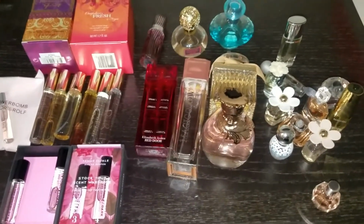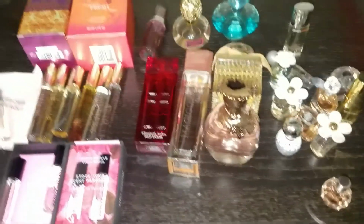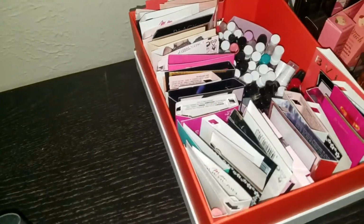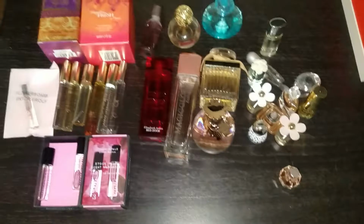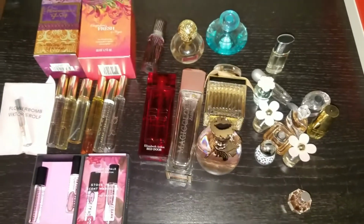That's a lot. And I'm just counting the deluxe and the full size ones. My sample perfumes, which are over here, sneak peek, they're gonna be for another project later on in the year. So I'm only gonna be focusing on these fragrances for now.